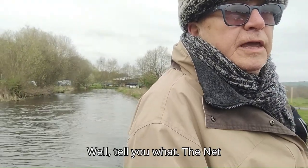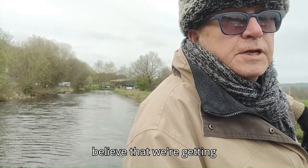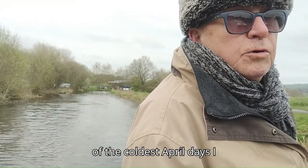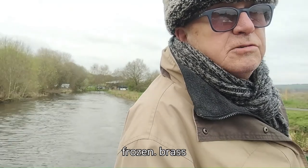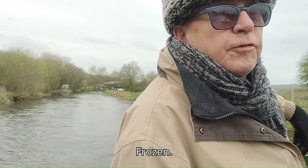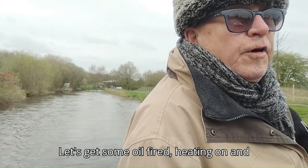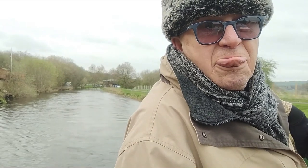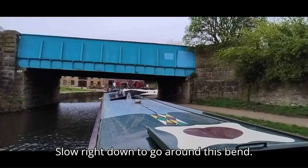Tell you what, the net zero warrior brigade would have you believe that we're getting warmer. Tell you what, this is one of the coldest April days I can remember. I'm absolutely bloody frozen. Brass monkeys frozen. Let's get some oil fired heating on and get warm. Down to go around this bend.